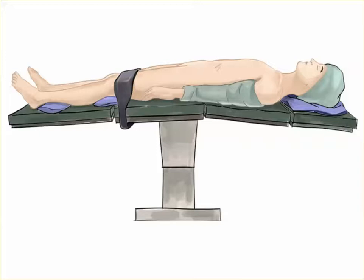What about X-rays? No, well, this is the anterior position. This is supine position. We're just starting anterior, then we go posterior.